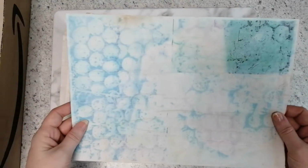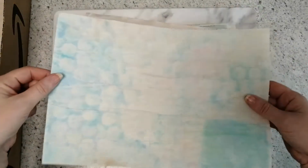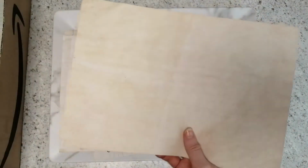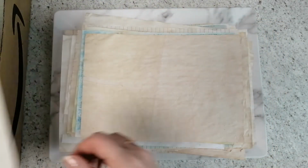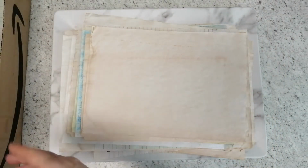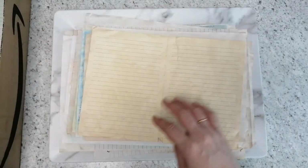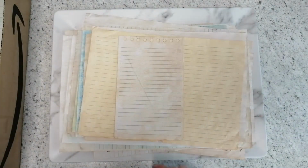Yeah, that was an actual print of the jelly prints. But yeah, so loving it. And then I did some smaller lined pages that have got the hexagon print on from that, and then I did again some smaller ones.